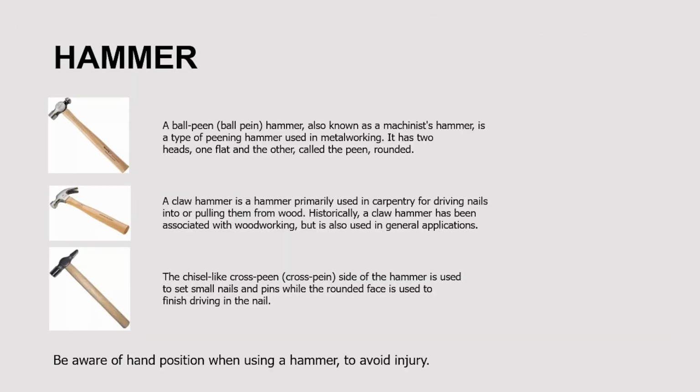The 3 types of hammer we have in stock are ball peen, claw, and cross peen. Ball peens are also called machinist's hammers and have a flat and a rounded head used for shaping metal. Claw hammers are usually used for driving nails with the flat side of the head or removing nails with the claw. They're mostly used within woodworking but have a number of other applications. Cross-peen hammers have a thin wedge which is used to set the nail and a flat head used to finish driving it.